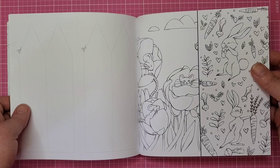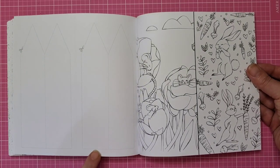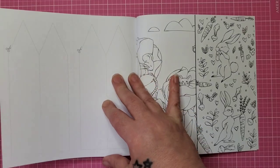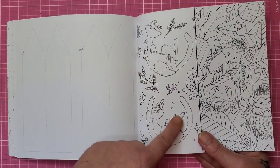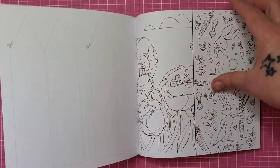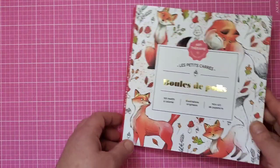And again, I think I would just color these because the way they're showing to do them, I hope those lines are visible, is to fold them in half after you cut them out. So you would get like part of the cat and then the back end of the cat on the other side. I wouldn't really be into that. But that is this book.